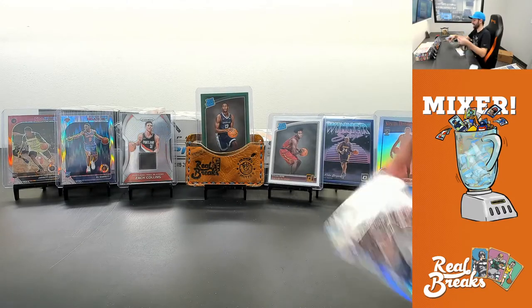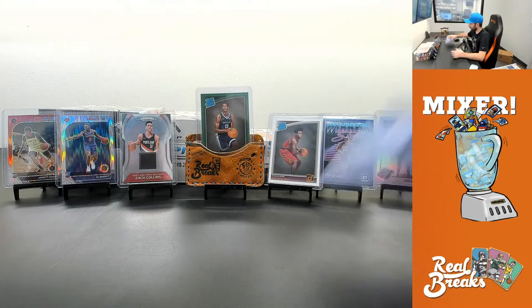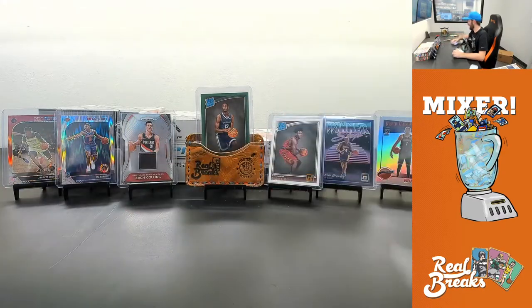It is different, Jacob. But yeah, it leads to some really nice looking base cards. So like the John Morant one is awesome. Zion's got a good one.